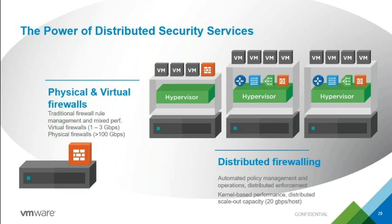So if you add a new host to your cluster, guess what? It's part of that cluster automatically. And any of the policies you created for that cluster will be added to those new sets of servers. So if you're doing a rip and replace or an upgrade, then all of this can happen.